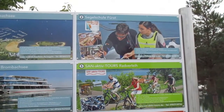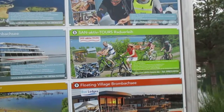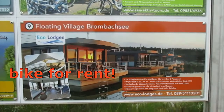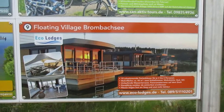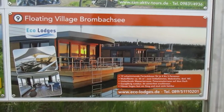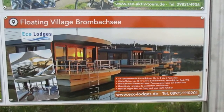Segelschule, and then pwede ka rin mag-biking dito. You can go biking. Then there's also lodges, tinatawag na floating village. Yan ang pag-pronounce. Floating village. So overnight, pwede ka mag-overnight and you go swimming. So mag-rent ka lang doon.